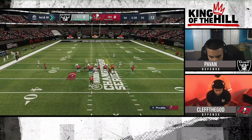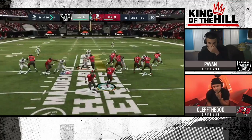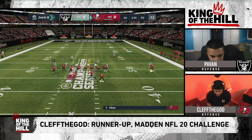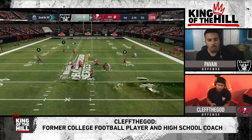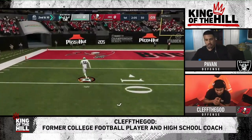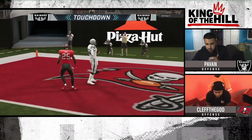A great NFL career, but in the game of Madden, Tyrone Calico is a legend. Second down and 10 for Cleff the God. Bunch on the left side. Get it, let's go! Come on! Marvin Harrison on the right side, and the ball's out, and that's a scoop, and that's going to be a walk-in defensive touchdown. Who else but LT with a scoop and score?